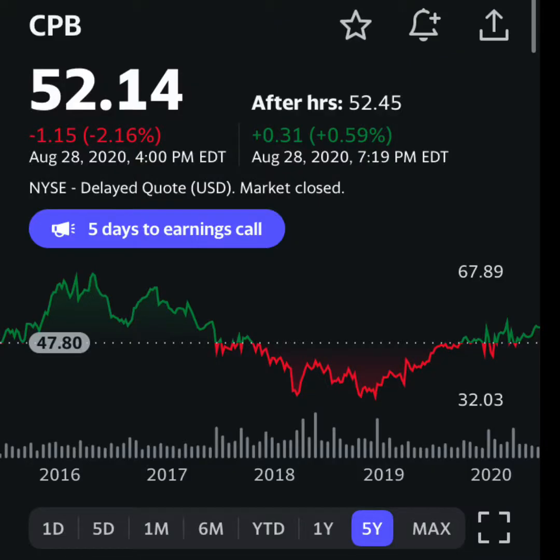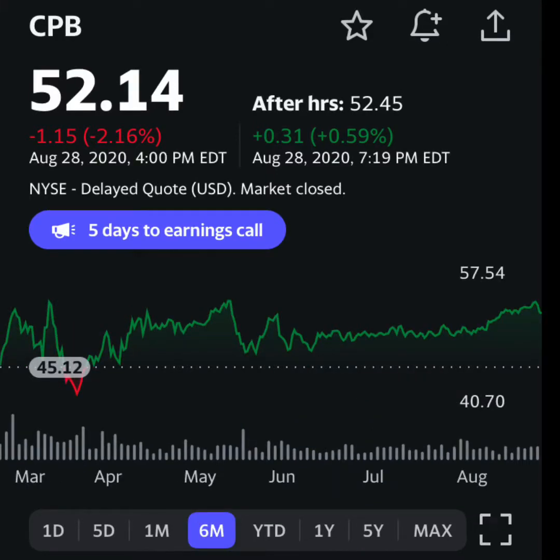So now I'm going to take a look at Campbell's 5-year chart, and I like to do that because I generally take a look at stocks from a really long-term growth perspective. The 5-year chart for a growth perspective is not too great, but Campbell's is really not a growth company, so it's really not the worst thing. You see it at about $47 5 years ago, and then it's currently at about $52, so really not any growth there.